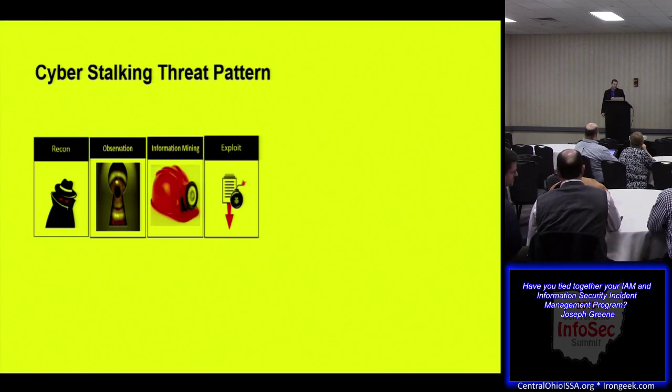And then you've got information mining. Now, the information mining could occur from things like white pages, LinkedIn. Those, and many times, they're exploiting just to have fun or to have some type of physical harm with the individual, right? They want to make them upset about something. That's where you get into the cyber stalking aspect of it.